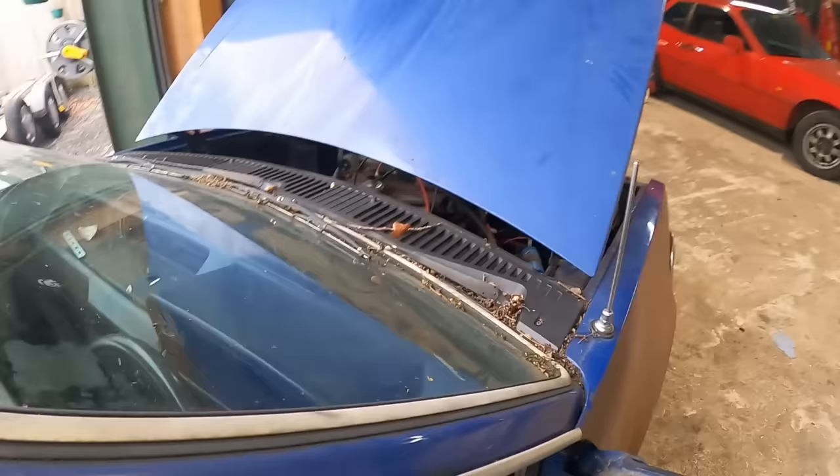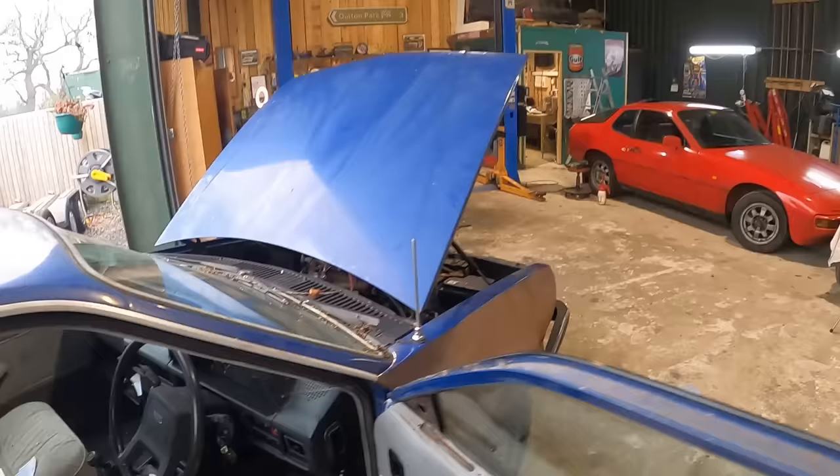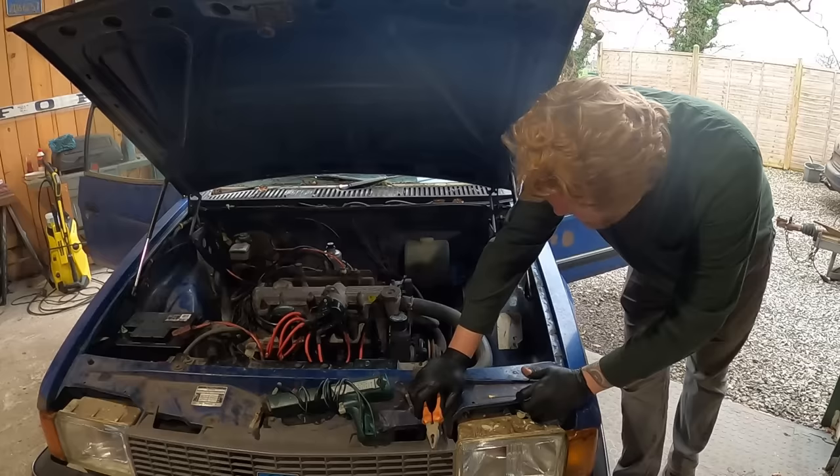Proper thing, proper thing. Right, a bit more monitoring, and then we'll get it timed up. Proper job that, wasn't it? Happy days. Can see an oil leak already starting there, that's great.